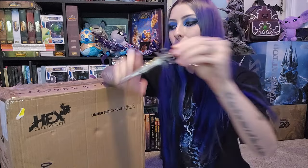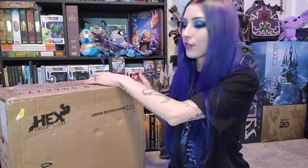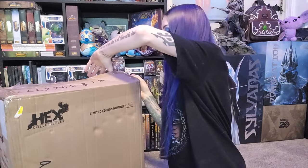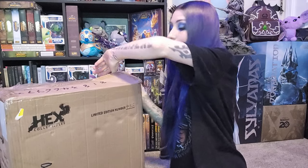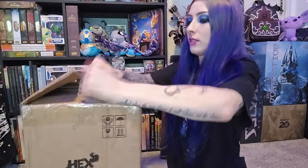Back to using my usual box cutter, my Frostmourne keychain. My last unboxing, I used the Warglaive of Azzinoth. I can't believe how big this box is. I wasn't sure what to expect, and I don't know how big it actually is in there, but I was pretty surprised to see this at my door. I was like, whoa, this is huge. There we go. Oh, almost. Okay. All right. We are now in.